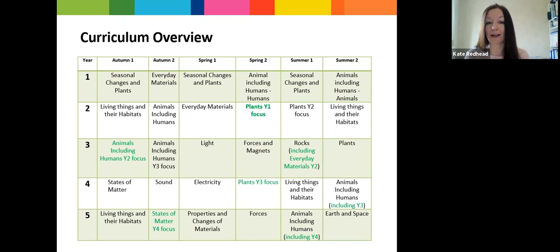And you can see sometimes it's things like a half term completely given over to a year group before. So in year 2, you can see plants year 1 focus is there. And then other times, rather than it being a complete topic as a standalone, it's been linked to another topic area. And the first one that's like that is year 3. So year 3, in their rocks topic, they are also going to be covering year 2 everyday materials.